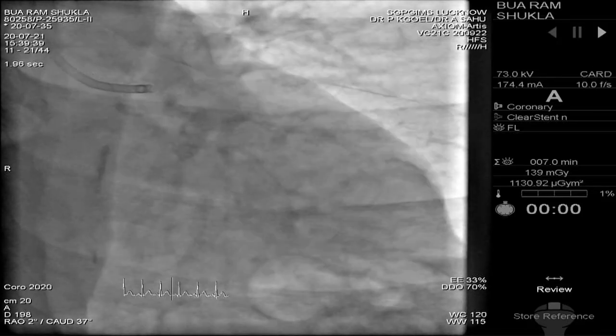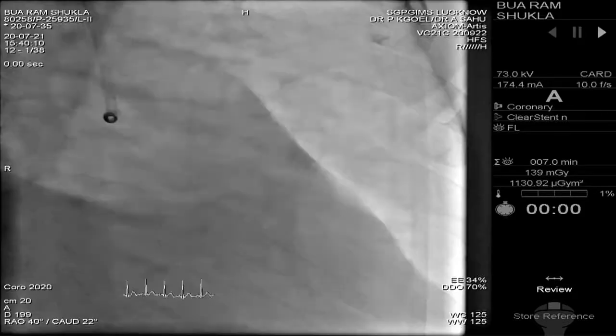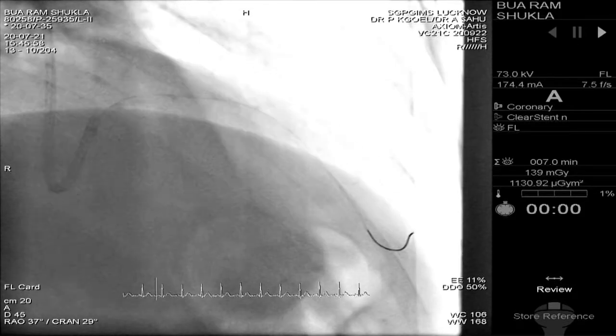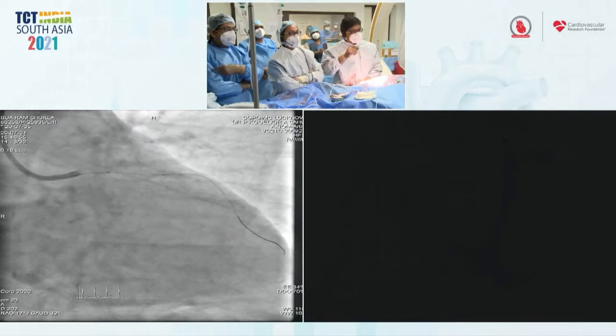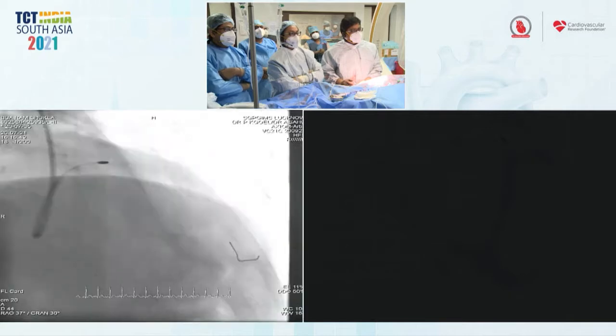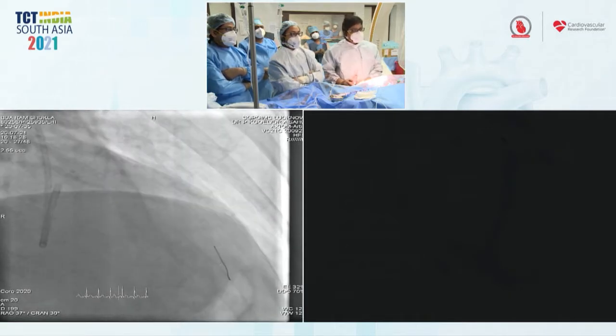Because the LAD was subtotal, I thought I should stabilize him with the LAD. You can just keep running the angios. So we did his LAD, and because of the calcium, there was some deficiency in the opening with the balloon. So we did a rota, and with the rota, we could finally do the LAD.